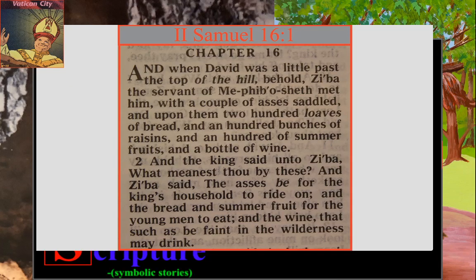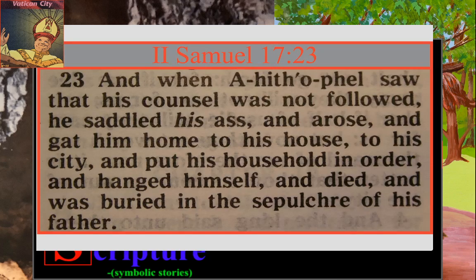So Jesus rides the 2 asses down from the Mount of Olives, and David goes crying up to the Mount of Olives, and the 2 asses. Upon him 200 loaves of bread, 100 bunches of raisins, 100 summer fruits, and a bottle of wine. And Ahithophel, who reminds me of Judas, and when Ahithophel saw that his counsel was not followed, he saddled his ass and arose and gat him to his house, to his city, and put his household in order, and hanged himself, and died, and was buried in the sepulchre of his father.